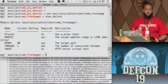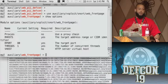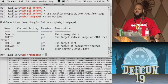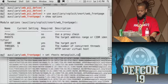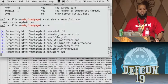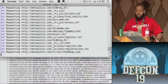And I'm actually using a scanner mix-in. And the scanner mix-in, you can actually send it to several devices. So if you have a VLAN of like a Class C, and you want to be able to send stuff to that whole entire Class C, you can put in a range, or you can put in a singular IP address. What I'm going to do is set our host to metasploit.com. And I can run this. What it does is just HTTP requests that should generate some of these rules.